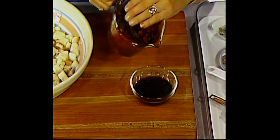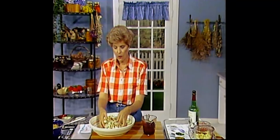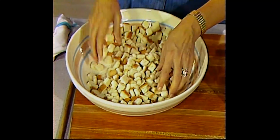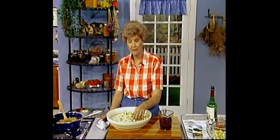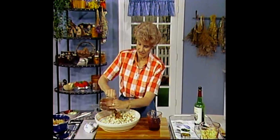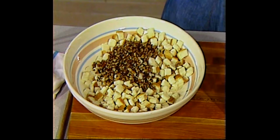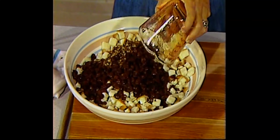Then, in a large bowl, combine 14 slices of day-old bread. Now, I want you to use a good quality of bread here, not that soft, punky stuff, but a good quality, fine textured bread. 14 slices, and cut it up in cubes. And then to this, we're going to add 1 1/2 cups of toasted pecans. Wonderful, wonderful stuff. And then we're going to add the macerated cherries.